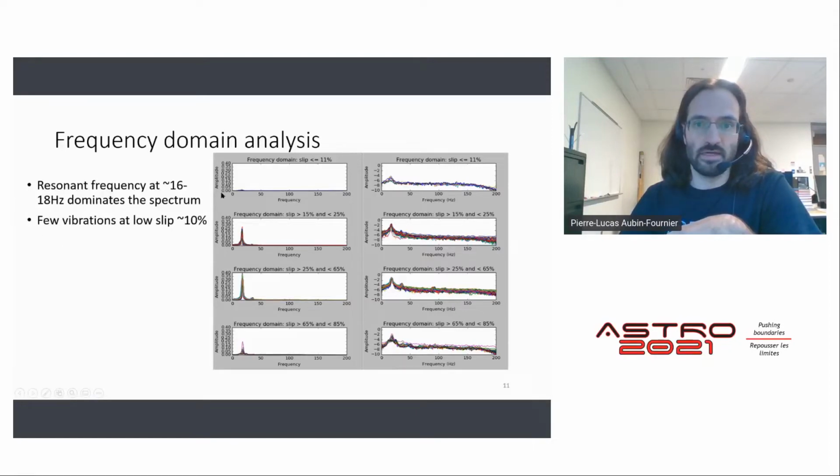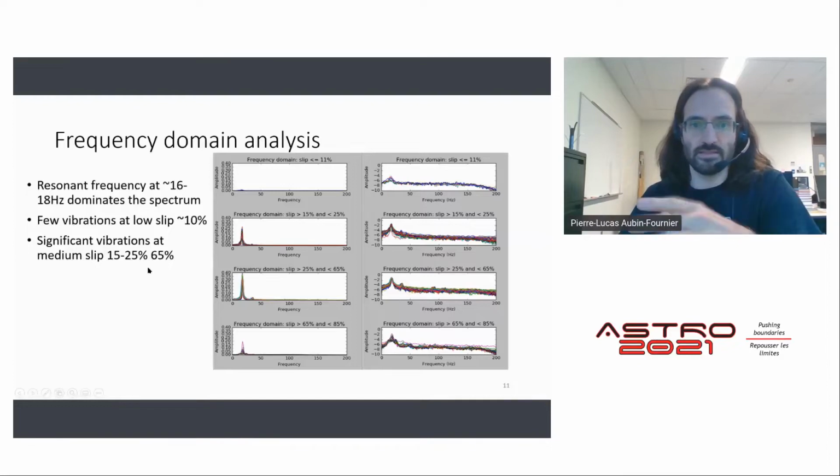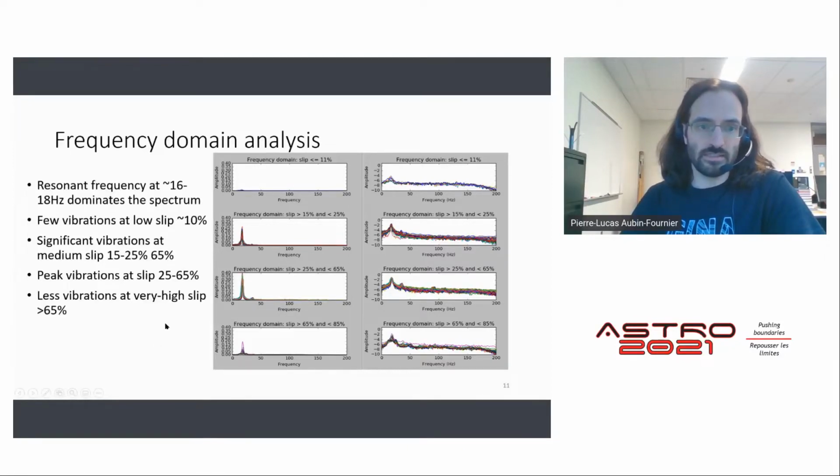And we can also see at the top that for slip values of 11% or under, there are very few vibrations. Whereas when slip passes about the 15% threshold, so between 15 and 25%, we have a significant vibration which appears, and the peak of vibrations typically happens between 25 to 65%. Interestingly, at very high slip, more than 65% slip, we see much less vibration. The vibrations tend to taper down as the slip goes into higher values. So, linear amplitude, log amplitude.